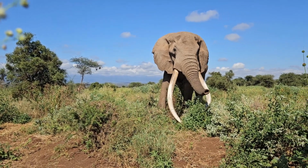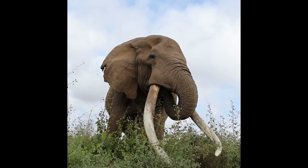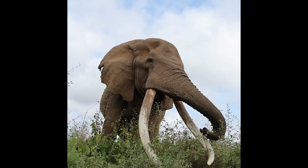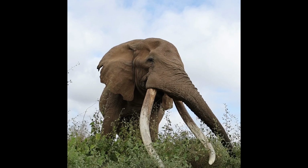Now the second workshop group only saw Craig once, but we had an awesome sighting with him nonetheless. We went to him straight in the morning and also managed to photograph him in front of Mount Kilimanjaro.